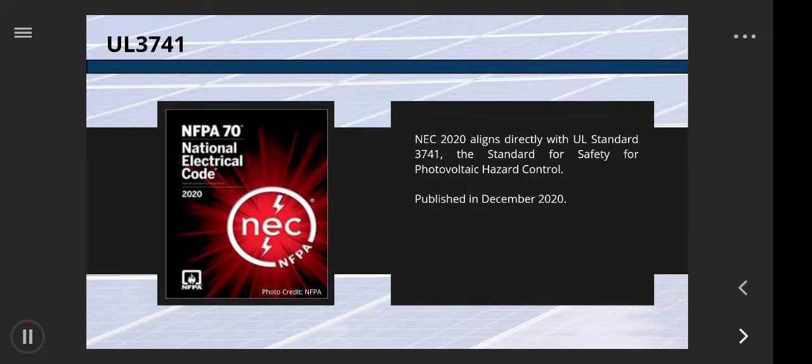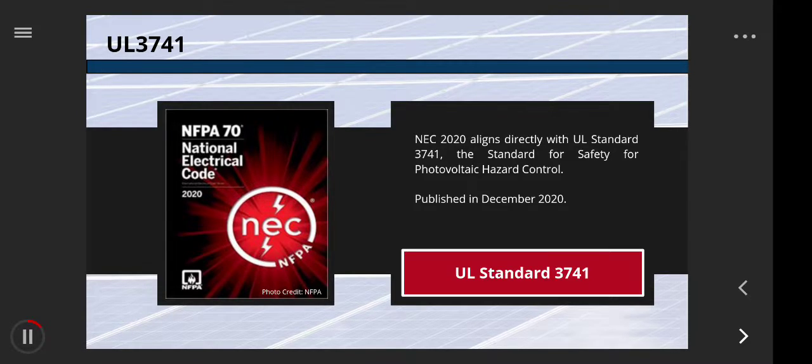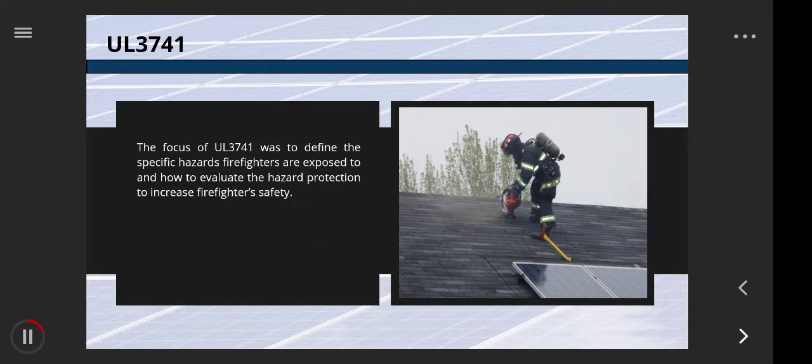NEC 2020 aligns directly with UL Standard 3741, the standard for safety for photovoltaic hazard control, which was published in December of 2020. Click here to learn more about UL 3741. The focus of UL 3741 was to better define the specific hazards firefighters are exposed to and how to evaluate the hazard protection to increase firefighter safety.